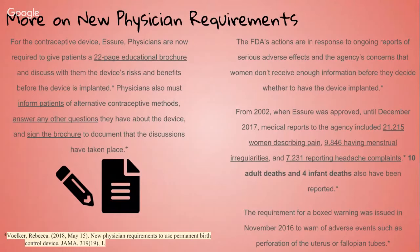Physicians also must inform patients of alternative contraceptive methods, answer any other questions they may have about the device, and sign the brochure to document that the discussions have taken place. The FDA's actions are in response to ongoing reports of serious adverse effects and the agency's concerns that women don't receive enough information before they decide whether to have the device implanted.